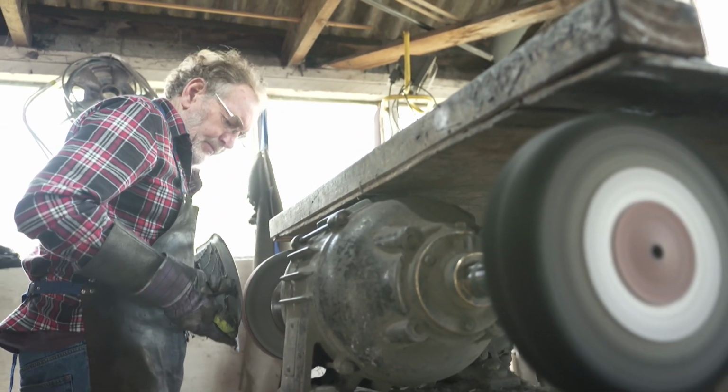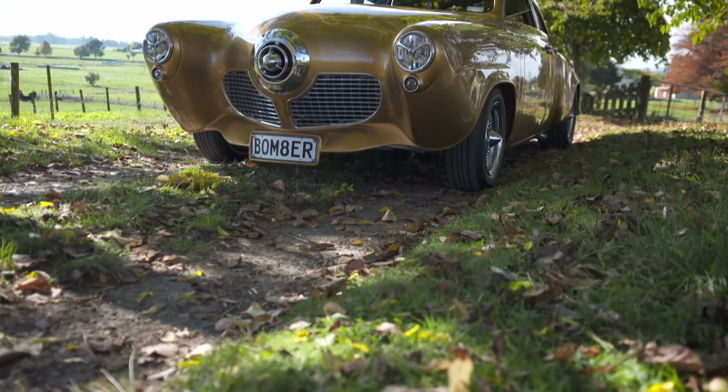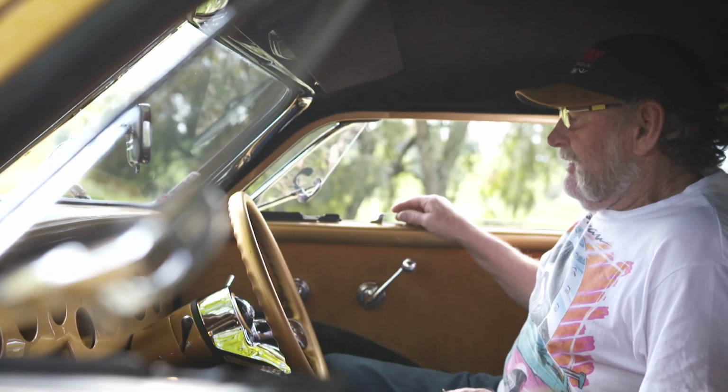It started out right at the very beginning where I tried painting and panel beating and things like that, and they weren't all that good. But they got better as we went through the years, and I've been at it since I was 17, so I'm a wee bit older than that now, so I've learned a little bit along the way.